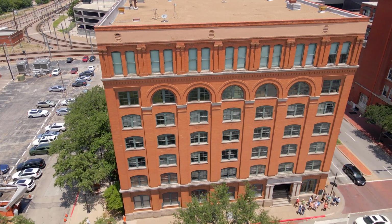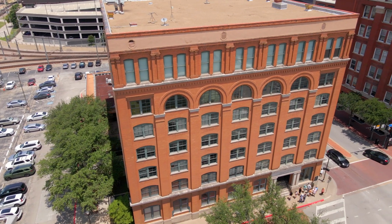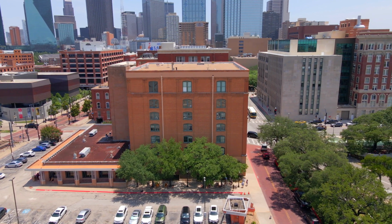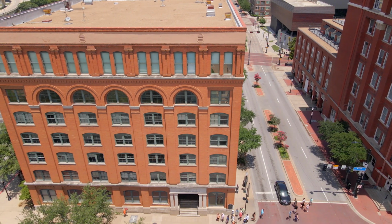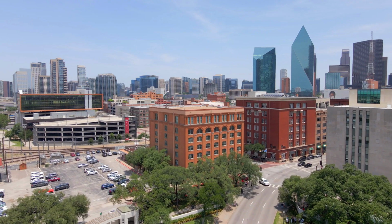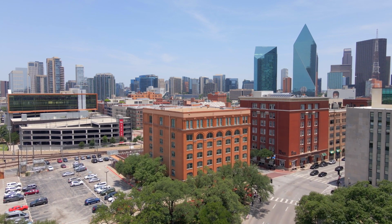Today, the 6th Floor Museum stands as a solemn and informative tribute to JFK's life and legacy, as well as a comprehensive exhibit on the events surrounding his assassination. It offers visitors a chance to reflect on a pivotal moment in American history, with photographs, films, and artifacts that provide valuable insights into the circumstances of that fateful day and its impact on the nation.